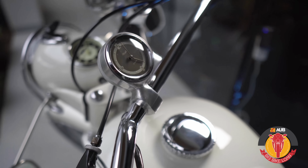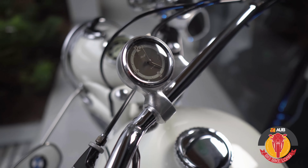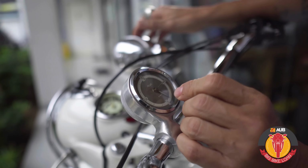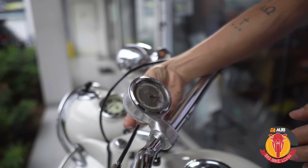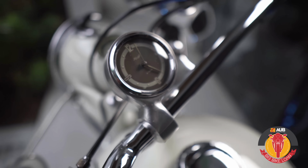Hindi ko yan binili. Now, this clock is also very rare. This is the Kinsley 8 days. Kinsley 8 days because when you wind it up, it will last you for 8 days. So 8 days ang haba nito. So very rare yan, yan dalawa na yan.